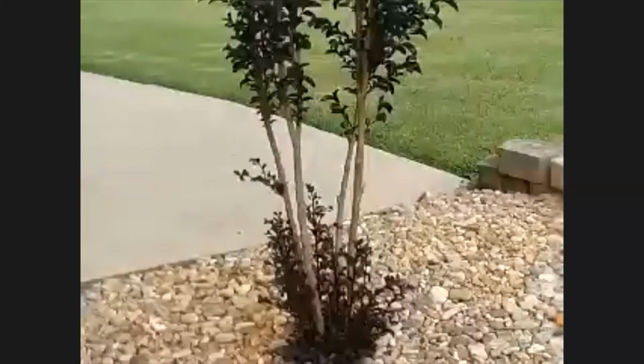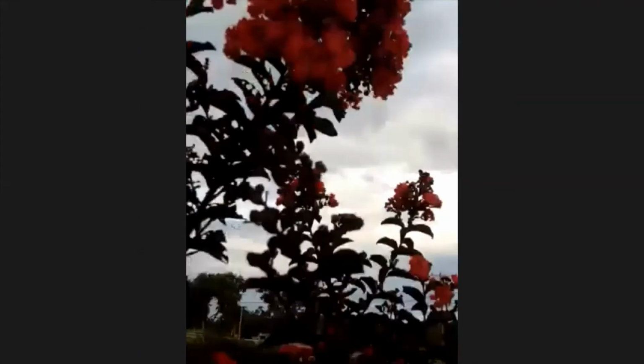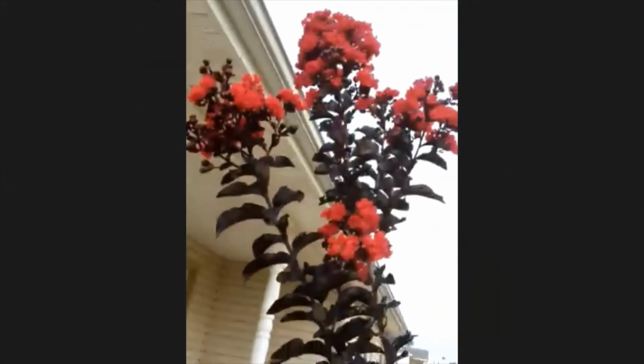And then this is the black diamond crape myrtle. I really like the black leaves. Yeah, that's cool looking. They are dramatic. I don't think I've ever seen one of those. Yeah, I like the way that bright red just really pops against those dark leaves. What kind did you say it was? It's called a black diamond crape myrtle. Okay.